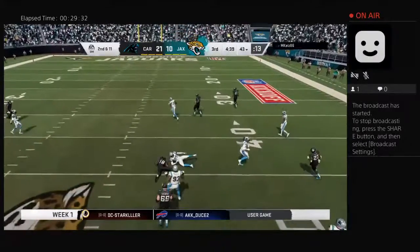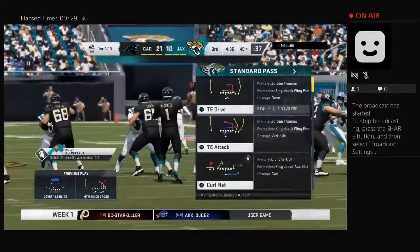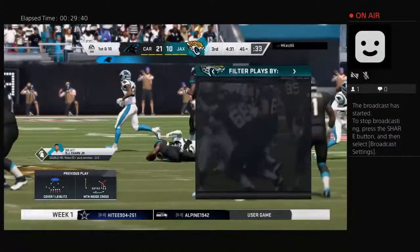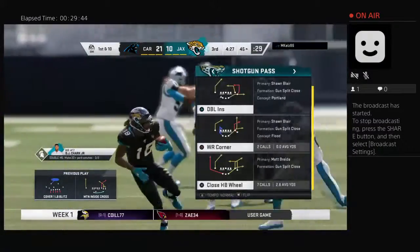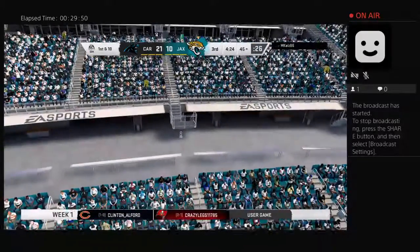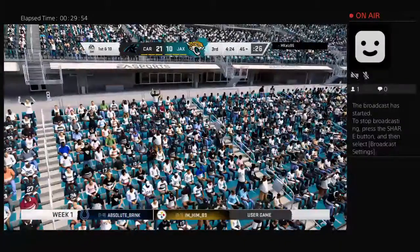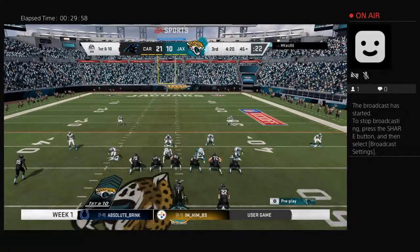Now a throw here on 2nd down, and that's complete. And they're going to have another 1st down as the tackle's made at the Panthers' 45-yard line. This has to go down as one of the simpler routes in the playbook, but oh so effective. Nice completion there. Keeps the sticks moving. So from Panther territory now, it's 1st and 10 at the 45-yard line.